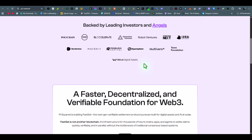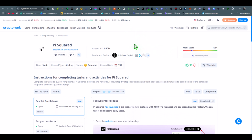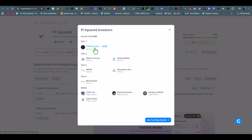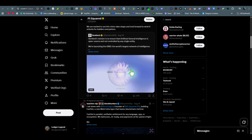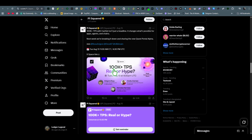You can also find lots of information about their project on their website. So as you can see, they have already raised 12.5 million in funding and their status is a potential airdrop. If you look at their investors, you will see Polychain Capital as their lead investor along with some tier 2, 3 and 4 investors backing them. If you visit their X profile, you will notice they only have 9.7k followers, which means you're joining so early. And if you scroll down here, you will find they are active, which is another positive sign.